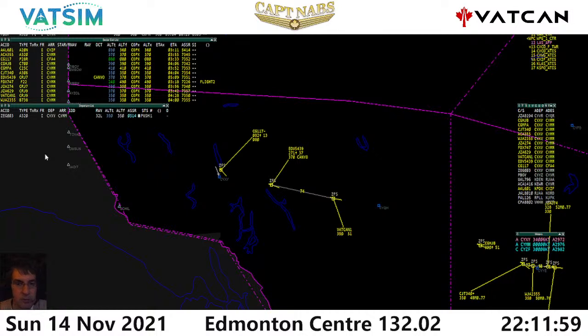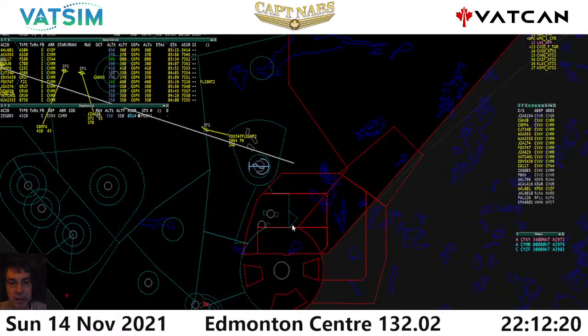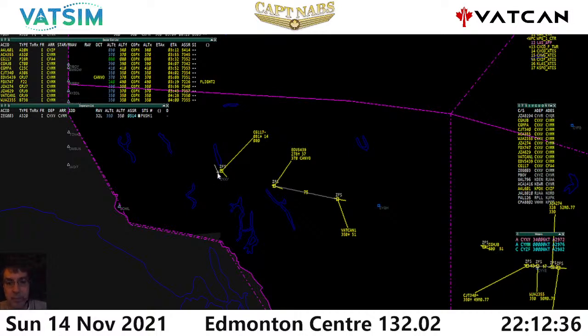And Edmonton 003, level off at 7,000 on the runway heading. Traffic at your 1 o'clock southeast bound at 8,000 is a Piper Cherokee. We'll level off at 7,000 and we're in IMC. Edmonton 003, roger. Edmonton Radio, VATCAM 1, just stepping away for 5 minutes if that's okay. VATCAM 1, that's approved. Let me know when you're back. Roger. And Edmonton 003, still negative on the transponder. Let me know when you are level at 7,000.